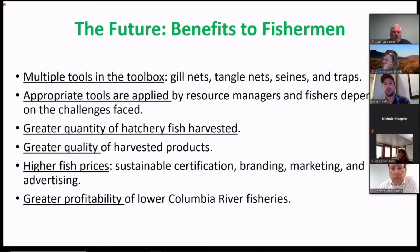Into the future, I see various benefits to fishermen. Having multiple tools in the toolbox will be helpful, from gill nets, tangle nets, seines to traps. You can then apply the appropriate tools depending on the challenges that are faced each and every year. Greater quantity of hatchery fish harvested, greater quality of harvested products, higher fish prices from sustainable certification, clever branding, marketing, direct marketing, and greater profitability of lower Columbia River fisheries.